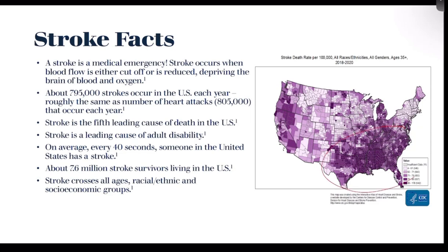Now, this is an interesting schematic from the CDC that looks at what they call the stroke belt. This is called the stroke belt, and we're right in the middle of it. What you can think of is the cultural factors. There's a lot of Black people in this area, one, and then two, the culture of the South. We fry a lot of food, lots of butter, lots of sweets, right?